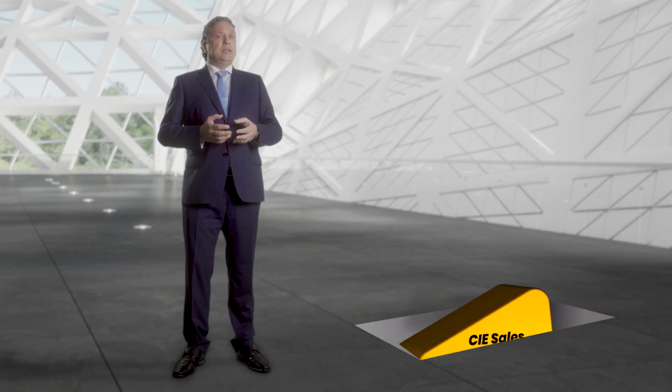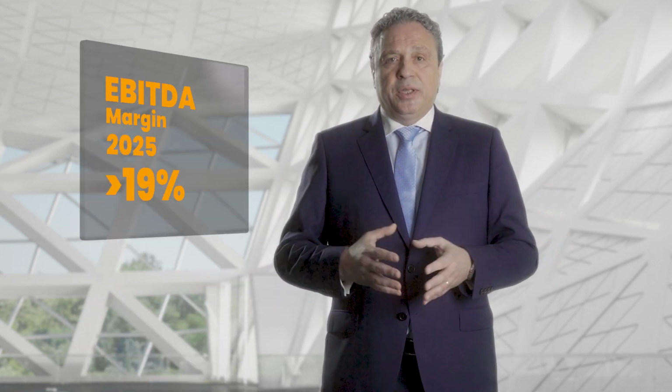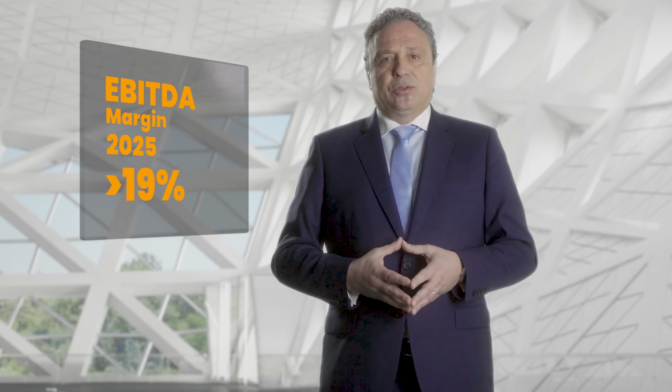In the same 5-year period, and taking 2020 as our reference, CIE sales will grow almost 50%. They will outperform the market by around 20 points, gradually increasing our market share in all geographical regions. Of course, we're always talking about the same exchange rate with the same perimeter. In 2025, we will exceed an EBITDA margin on sales of 19%, strengthening our position on the podium of the most profitable suppliers in the sector.